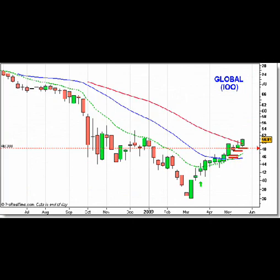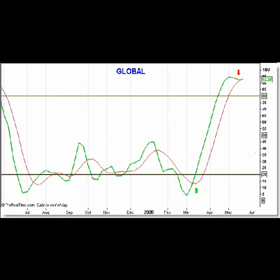Looking at the global market, it's a different story. It's still on an uptrend, as you can see. Very good. It has passed the 200-day. I would move our exit points to this level here. Looking at the stochastics on a weekly basis here, it is just getting ready to generate a red arrow, so that's something to start being cautious of.